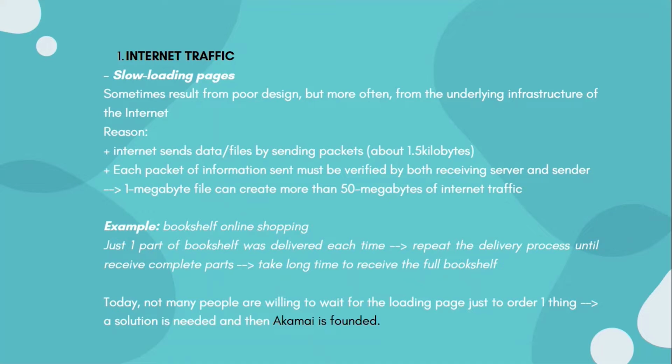About the packets: a network packet is a small amount of data, about 1.5 kilobytes. Sending network packets ensures the data does not have to be sent as a single large file. Every 1.5 kilobyte packet of information sent over the internet must be verified by both the receiving server and the sender. For this reason, just a single email with a 1 megabyte attached PDF file can create more than 50 megabytes of internet traffic and data storage.